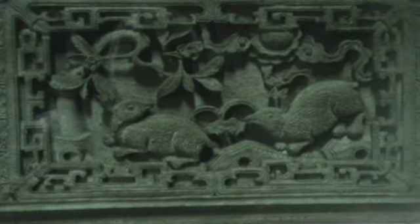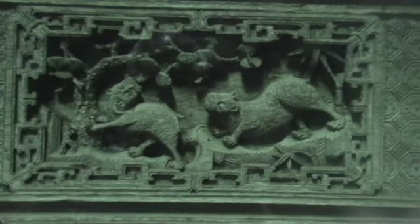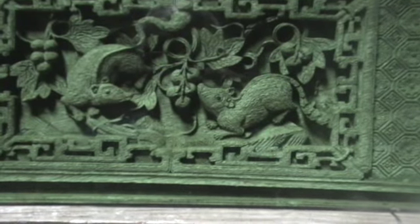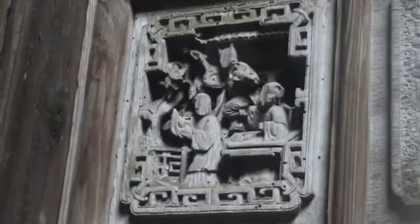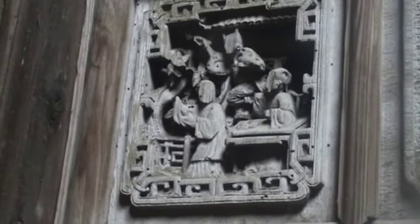Here rabbits, another food source. And these look like some kind of cats. And these may be raccoons or squirrels, I'm not sure. But it's interesting that the one on the right is next to that fruit or those nuts. That must tell us something. These carved scenes are interesting because they seem to show vignettes of daily life.